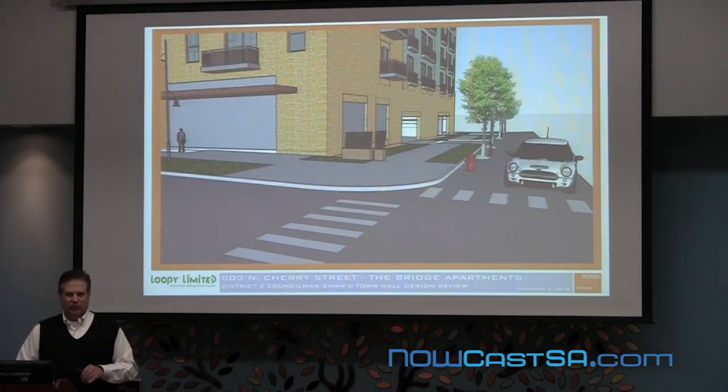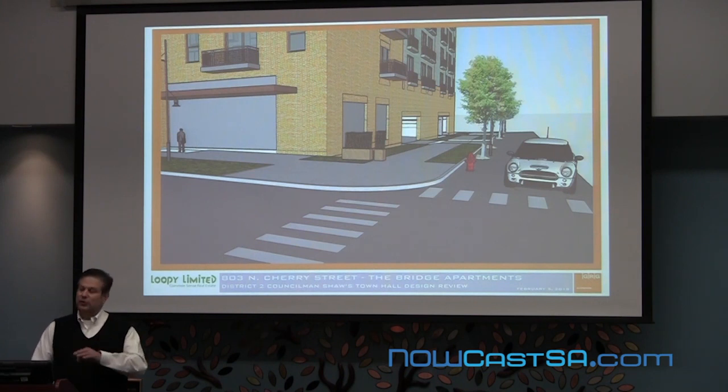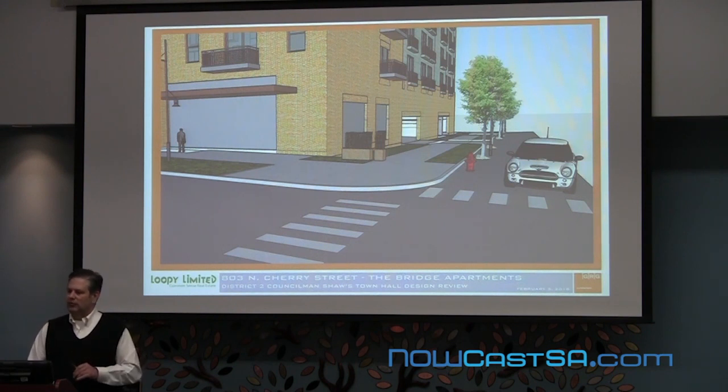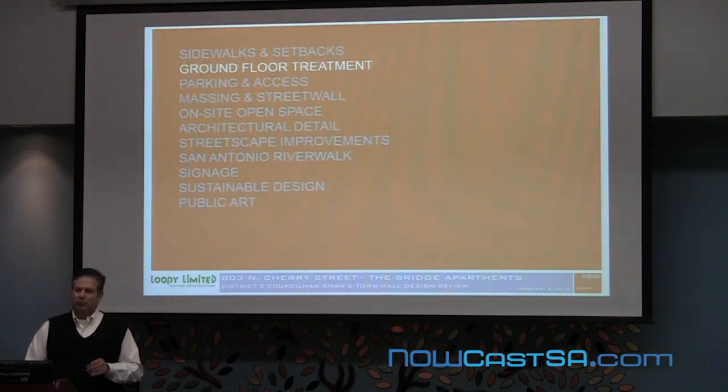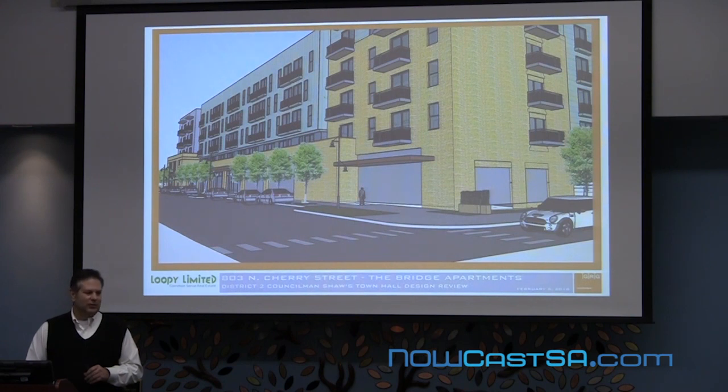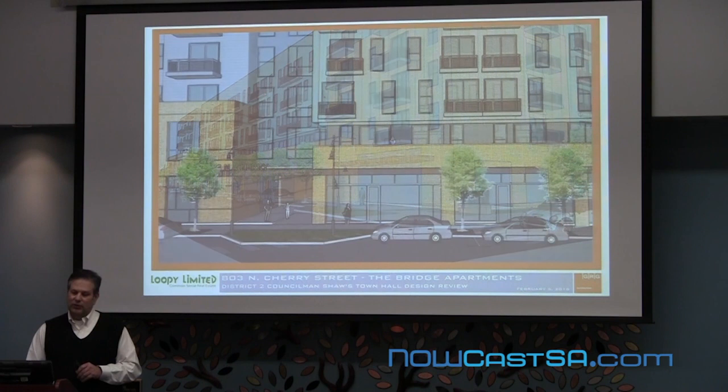And this is still a process. When you see blank areas, that's going to be a retail storefront. This is the corner of Cherry and Lamar. So the idea of that wide landscape buffer and so forth will happen on both streets, Cherry and Lamar. Ground floor treatment: previously there was a parking garage behind a green screen, and so we got the message. What you see here is retail, live work, and the amenities for the apartment building.